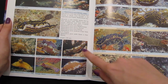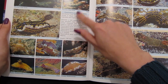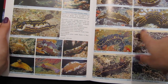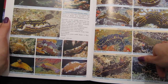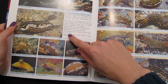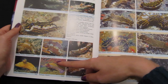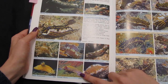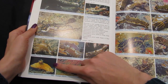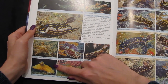The color morphs also get names because you have Hypsilodoris picta, then you have Picta webi and Picta azorica and Picta vertensis. I think it was just Picta picta, and that one looked a little bit more like this. And look at it, it can be like this or this. This is totally different. So, yeah.